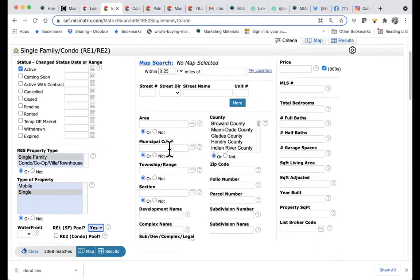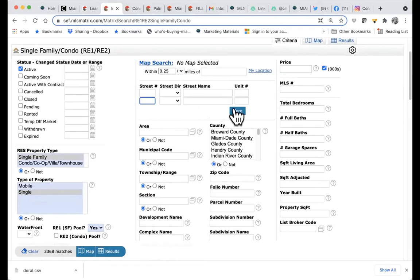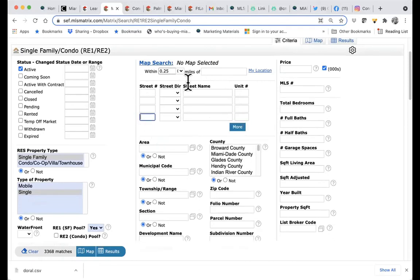In the middle, it's all about location. You can put a distance from a select address that you put in. You can actually put in an address and several more. So let's say you were doing a cluster of buildings and you want to put in all the addresses. You can search by area number, which were those area maps that I showed you in the help area, by county, by municipal code, township range, or zip code.